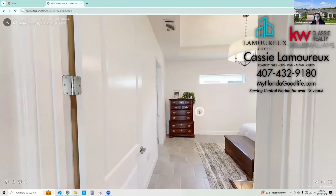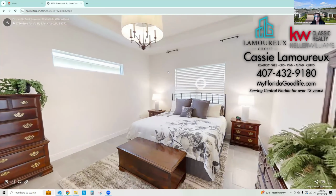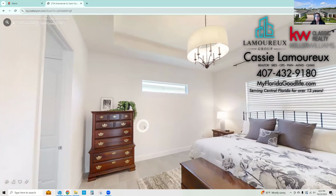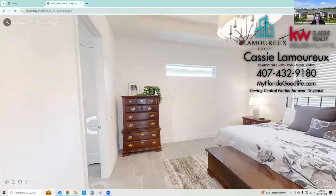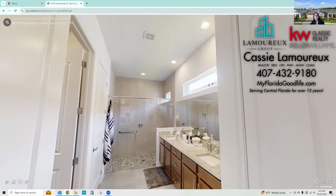So now here's your master bedroom. It's got a beautiful tray ceiling and plenty of room for a king size bed and all your armoires. You've got a beautiful transom window. Now, sometimes people put their bed under the transom window and they enjoy the light over on this side. They have it situated this way. So I love that because the way the room is set up, you have multiple ways in which you can fit your furniture in there in the way that you prefer.